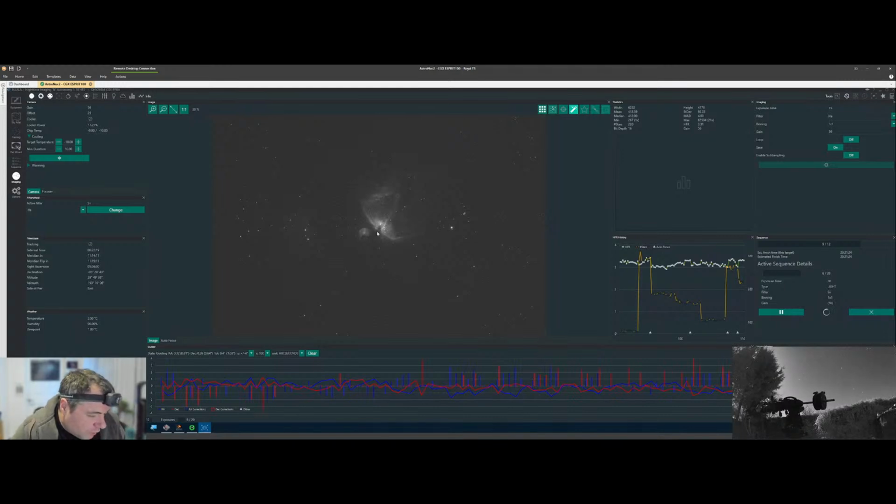You've just started taking images, so you're new to astrophotography, Scott's Visions. That's good to hear. And you've got an ETX90 with an ASI 224MC, having a great time with it so far. That is excellent to hear.